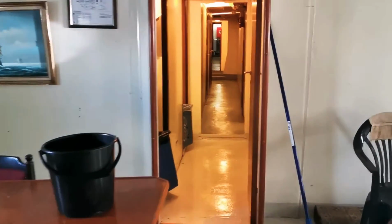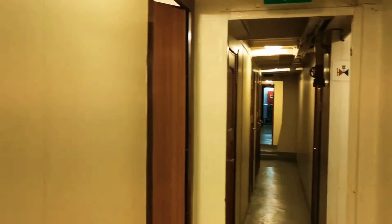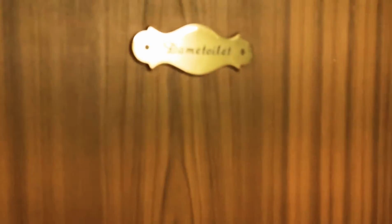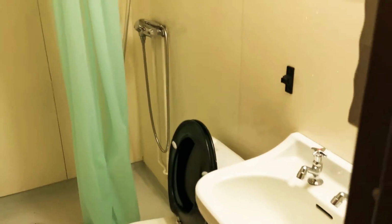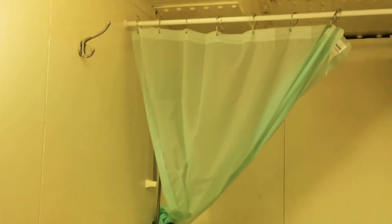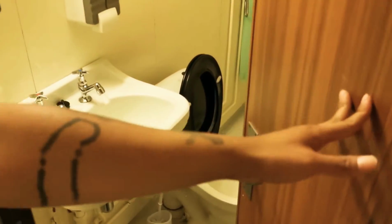Alright. And now we are proceeding to the deck. This is the toilet and shower at the same time. "Dama" means women. So you see, it's all equipped with toilet, shower, and bath. It's the same. "Herra" means gentleman. So this boat is really beautiful.